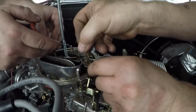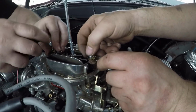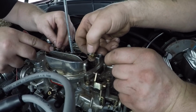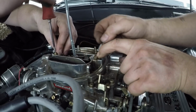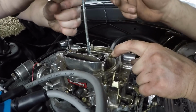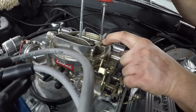There's the little plungers with the springs going in. You gotta be real careful when you drop them in. They should pop up and down, so you got to kind of move them. So there they go. See how they slide like that? So they pop up and down. Then it's got a little small cover. You slide them to place, and you screw them down so they can't pop back out. T15 Torx on an Edelbrock.